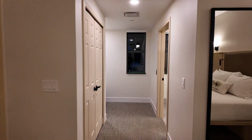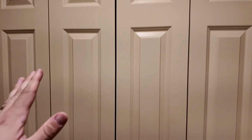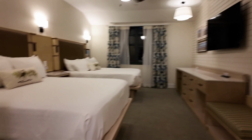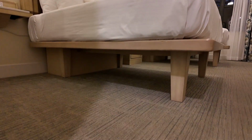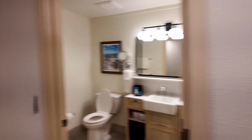Now, at the other end of the room, you've got your own bathroom. So let's go check this out. So on your left, you've got nice closet space. Tons of space for you to unpack. Lots of good spots for you to put your luggage, and lots of spots for you to put your luggage under the beds. Again, this refurb that they've had here is just awesome.